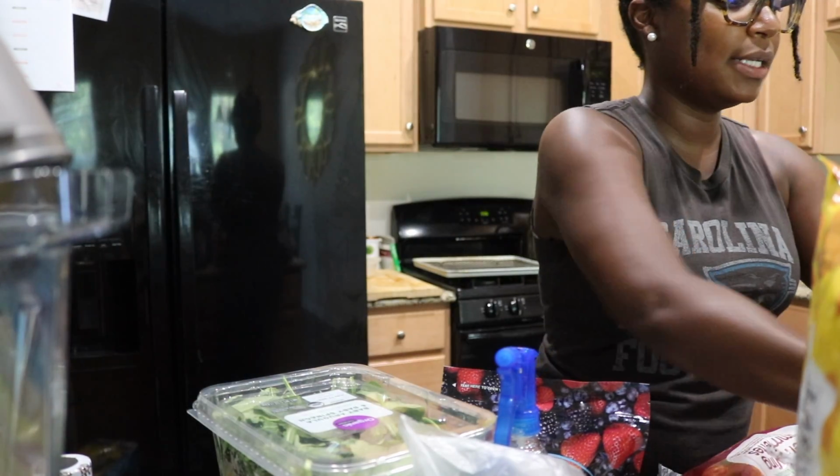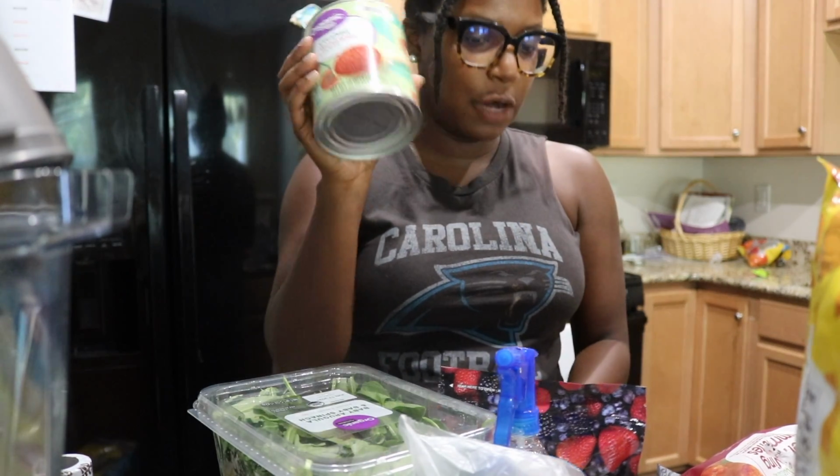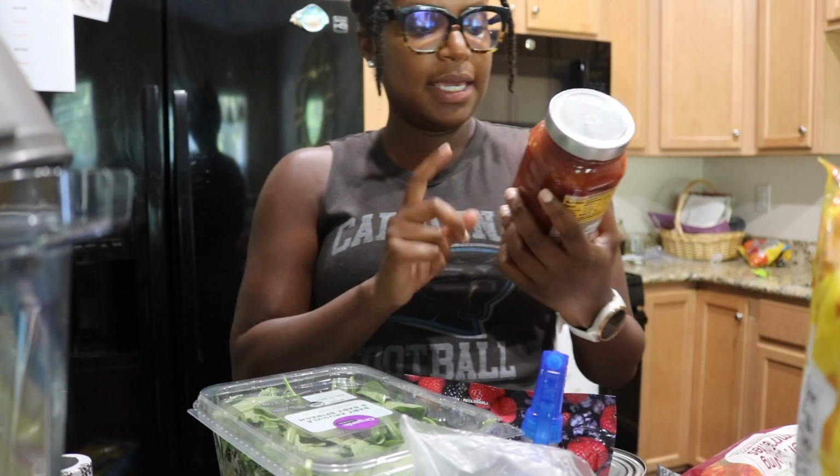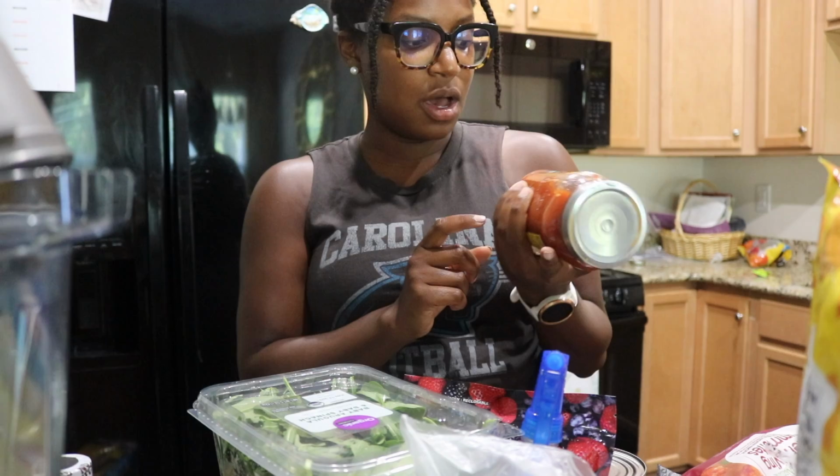All right, next up, we have some crushed tomatoes with basil. This would be good over pasta. This is a Cantina style salsa. This is the Great Value brand. I've never tried this, so hopefully it's good.